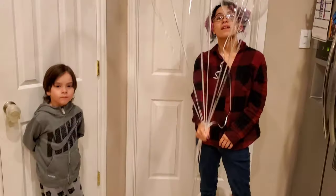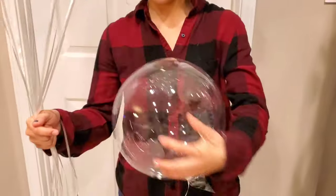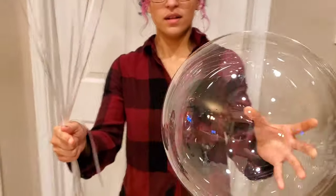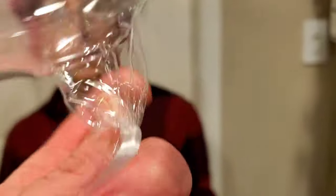All right, so here are our awesome bubble balloons, look how they look. But we have a way to kick this party up a notch. Look, this one's already turned like a little pill. It's all flat. Probably because you didn't tie it well. She didn't know what she was doing, they told me. You're supposed to twist it and tie it, not just tie it like this, so it doesn't come apart.